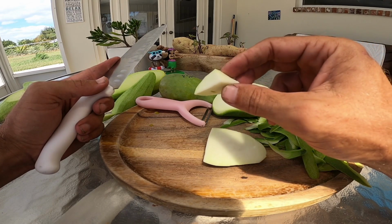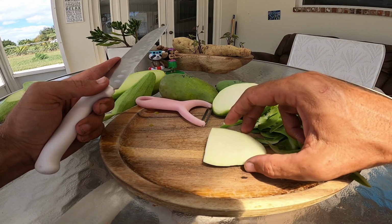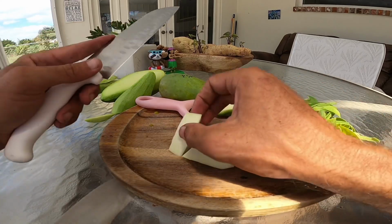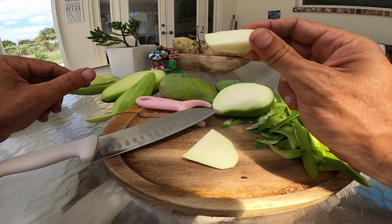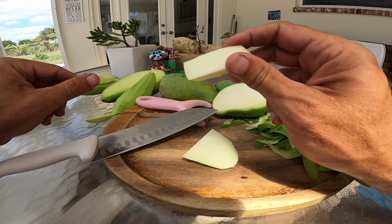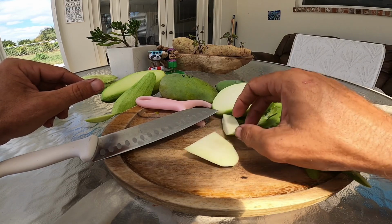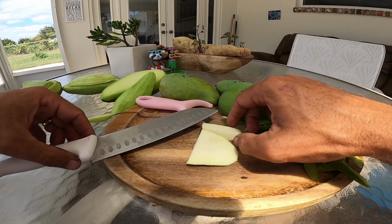It has a different crunch. It's not like a crispy crunch. It's a little bit more of a dense crunch. Very good, actually. But this one being so tart, I can see why you'd want to sweeten it, make a pickle with it, chop it fine and mix it with something else. So that's the Malika, another Indian one.